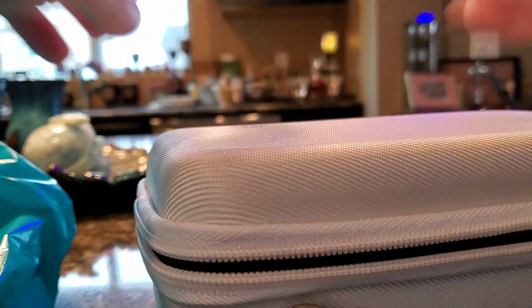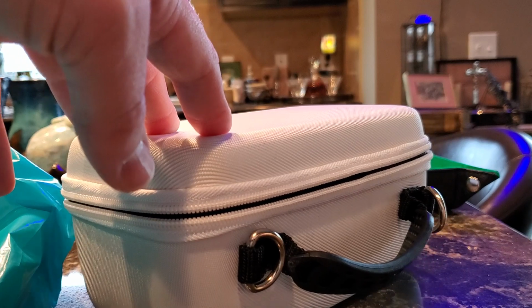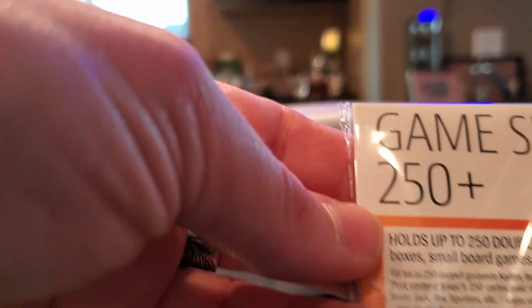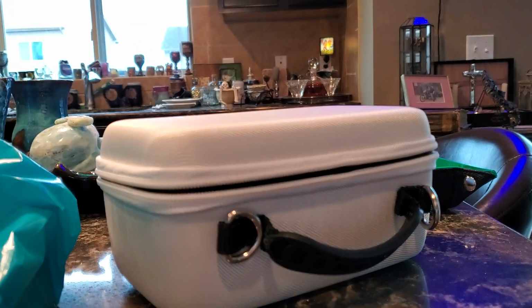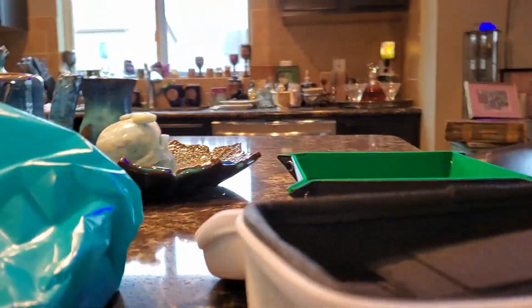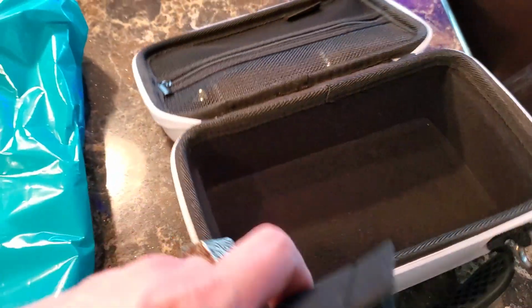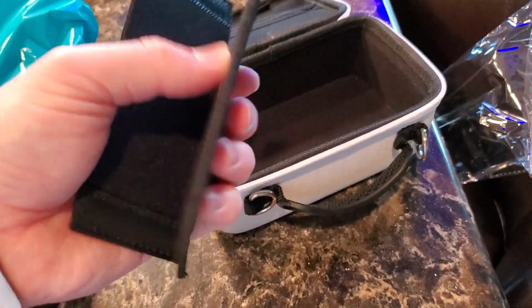Now, the thing that got me, because this was in a section where there were a lot of card sleeves and card cases for your decks, but it said on here, look at this, can hold small board games or miniatures. I was like, sold. Nine times out of 10, you see these boxes, and how cool is this? This is amazing. And they are just advertised for cards, and obviously they can be used for other things, but this one was actually advertised for miniatures and small board games.